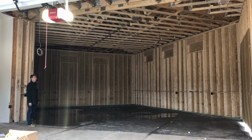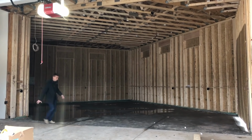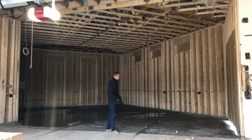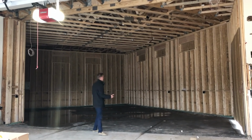It's a lot bigger now. Originally, the garage ended here. There was a wall all the way across here, but that's now gone. They put up some extra bracing, and now the new garage has met with the old garage. And you can see how much space I have.